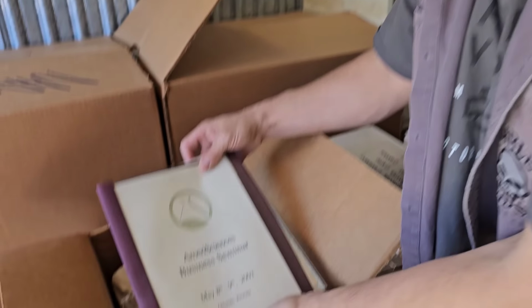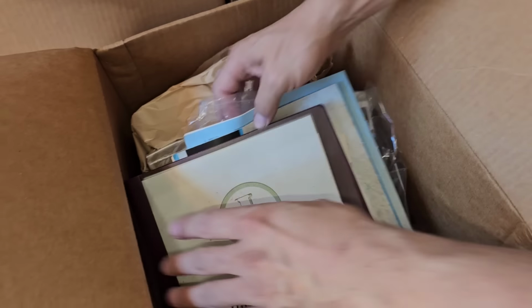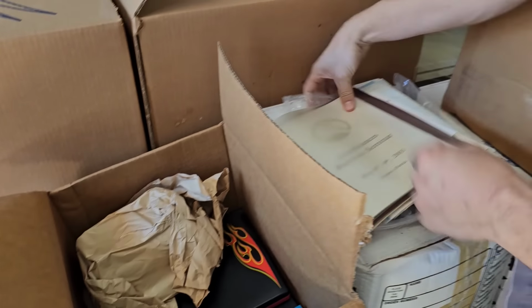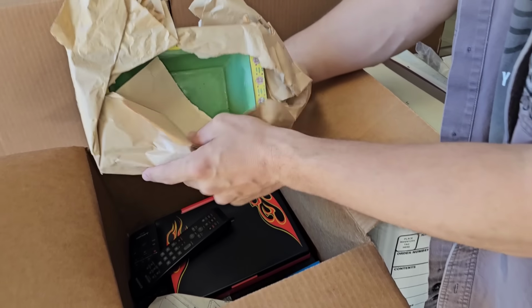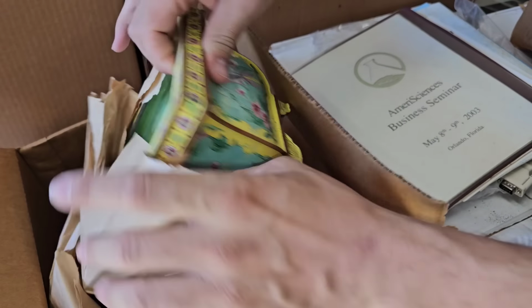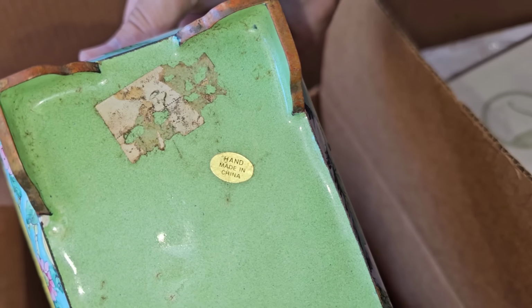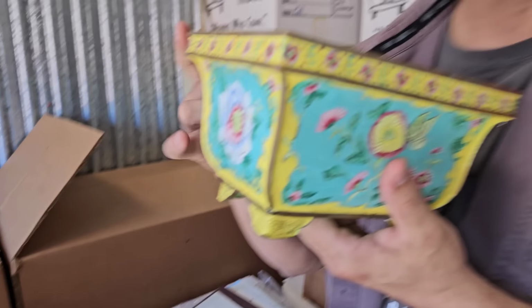These guys find a ton of gold and a ton of units, and you can see some of their finds in other places. So here we got some Orlando, Florida. We got business seminar. Let's see what else is in here. This paperwork, blah. What's this? What is this? Ooh, that's Oriental, isn't it? That looks Oriental. Whoa. Made in, definitely Oriental, China. That's cool, though. China, right there.